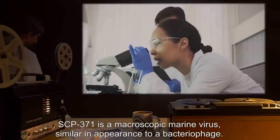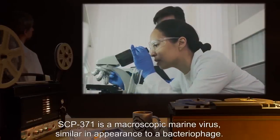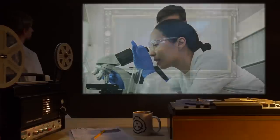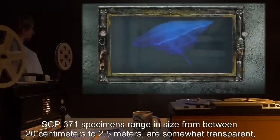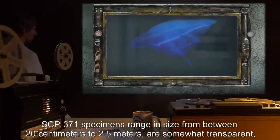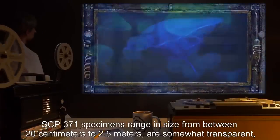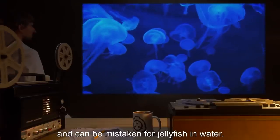Description: SCP-371 is a macroscopic marine virus, similar in appearance to a bacteriophage. SCP-371 specimens range in size from between 20 centimeters to 2.5 meters, are somewhat transparent, and can be mistaken for jellyfish in water.